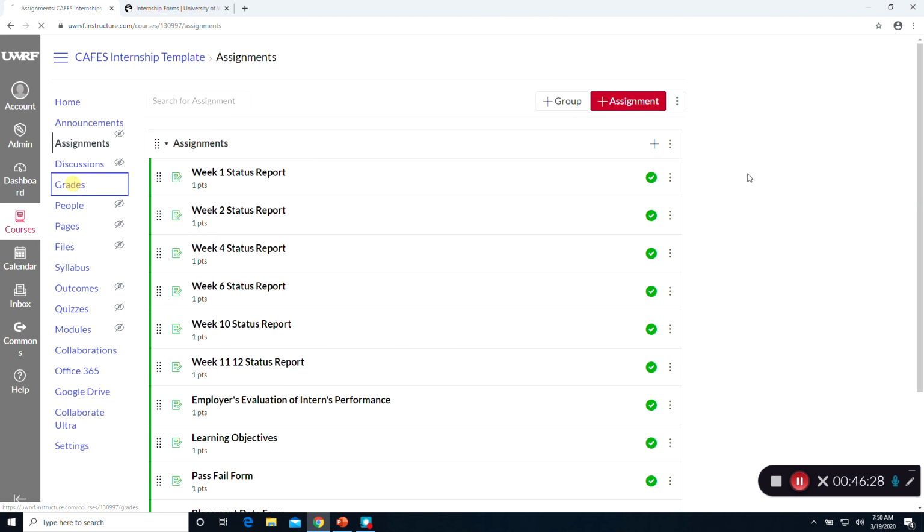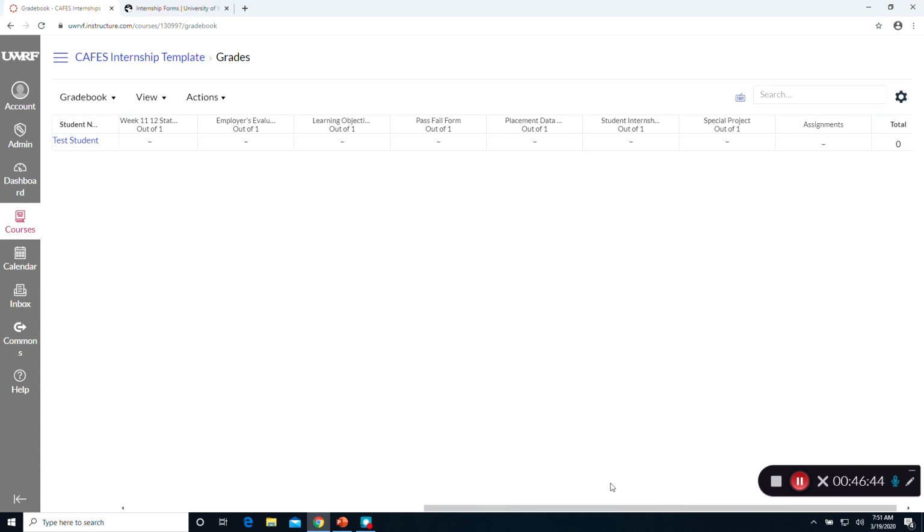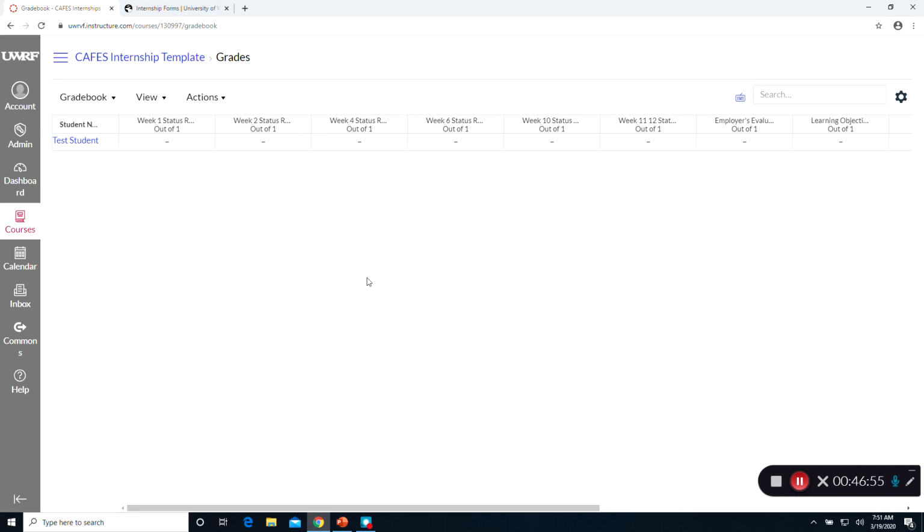And lastly, there is a grade list. Now the grades are just 1 or 0. It's really just a placekeeper, but it's really handy. As you submit things, your faculty coordinator will go ahead and put in 1s, so you know how many you've completed. And you can look at the total at the end. I think there's a dozen. So if you see that there's a total of 7, that means you've got 5 forms that you still need to get turned in. So that then is the third place that you can find all these forms.